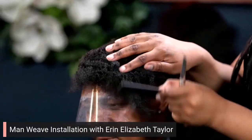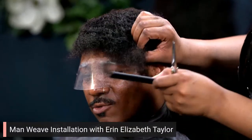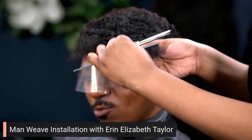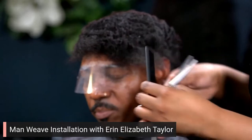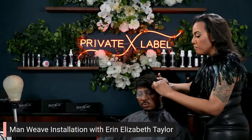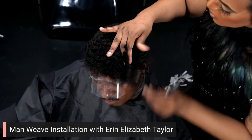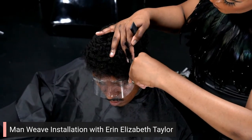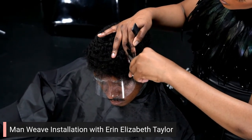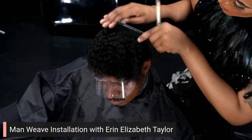Create your magic. Side note, for barbers, this would be an excellent class to take one-on-one, or with your whole salon, with the shop. That's true. With your full slot. Because this is a service that's being asked for more and more for barbers. A lot of barbers are asking about that.